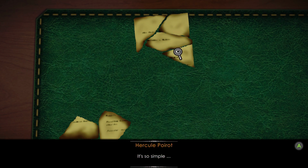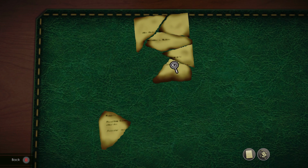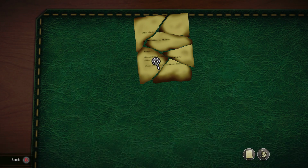It's so simple. This page is finished. That's done.